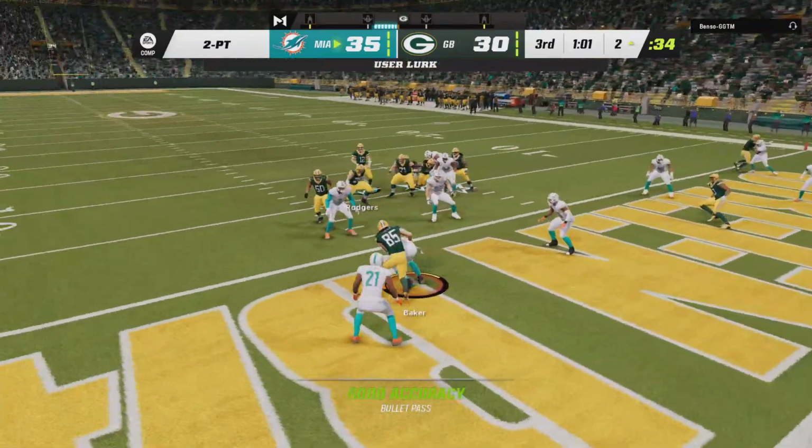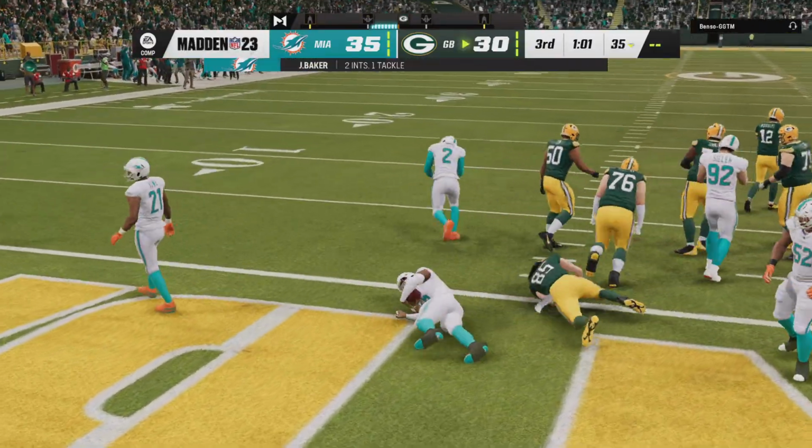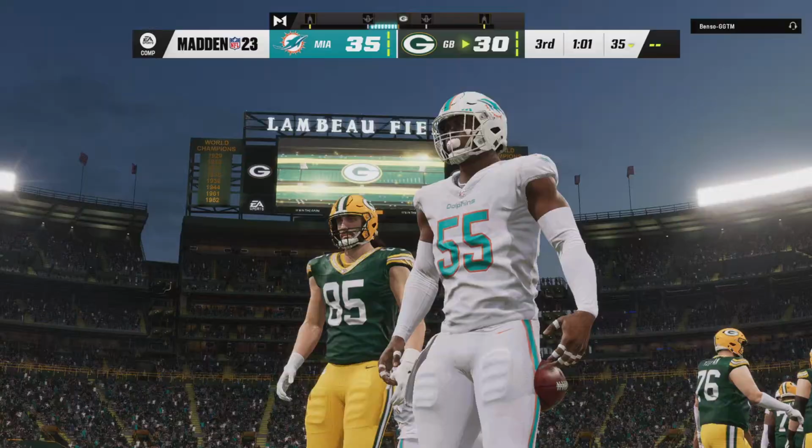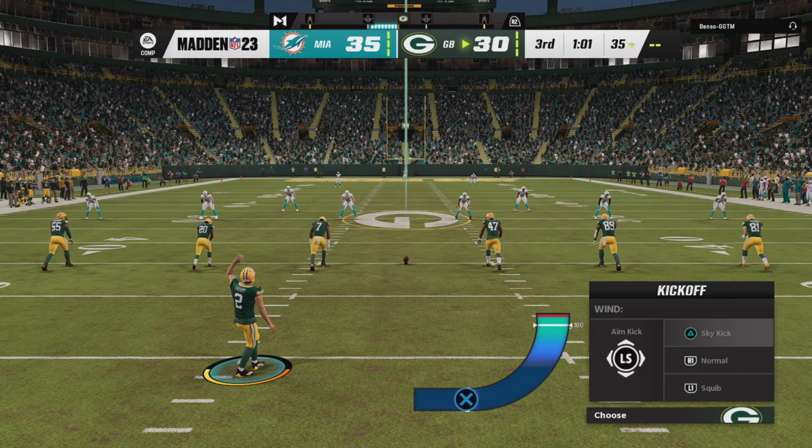Rodgers will throw for it, and it's intercepted at the goal line. Picked off by Jerome Baker, and a big turnover there as his guys will get the football back.